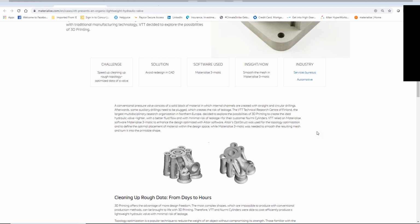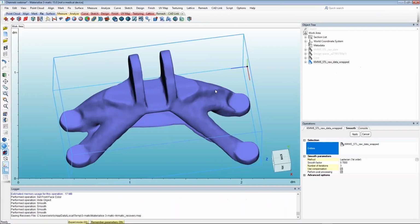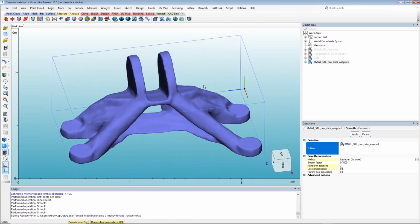Another thing about doing it this way, if we build this in additive, is maintenance costs are lower because this is a single piece. I don't have those soldered in plugs or just press fit plugs, that type of thing. So your maintenance costs are lower. And you can see what I have here on the left. This is actually the result of the topology optimization. And then this is the cleanup result in Matic. And that's basically what I was doing with this other bracket, doing the same exact thing. So let's go ahead and continue on.